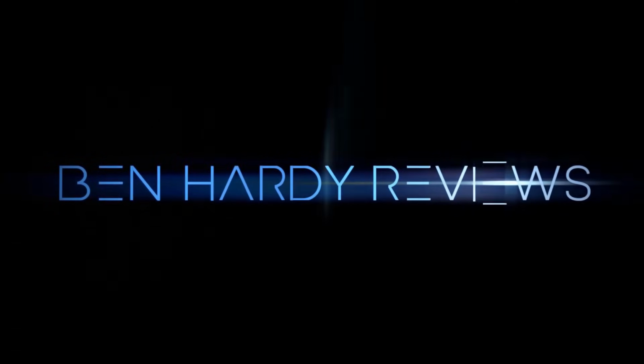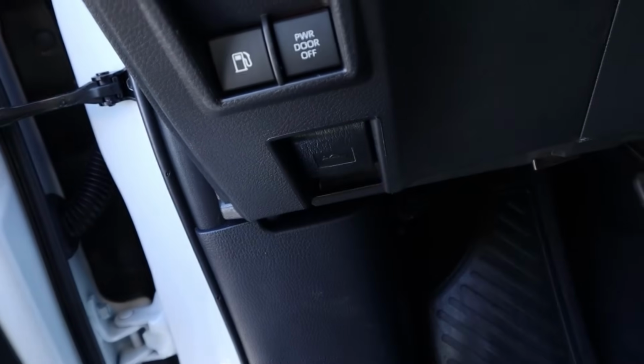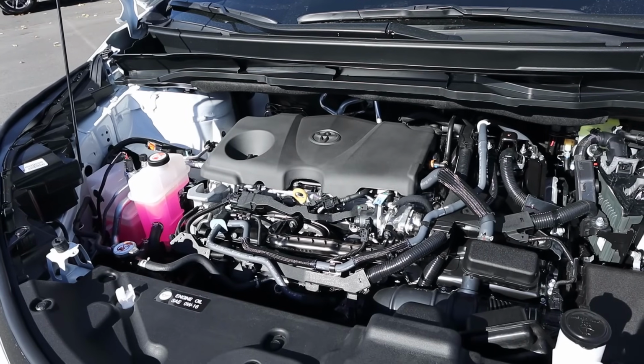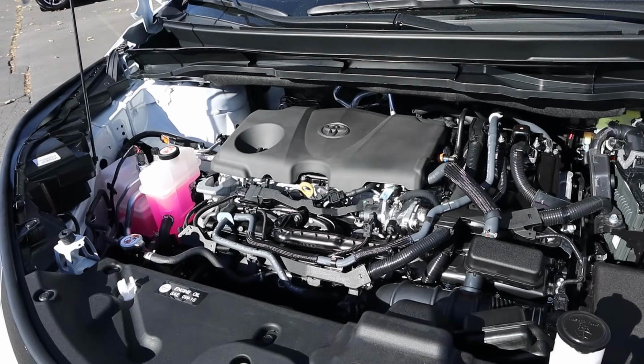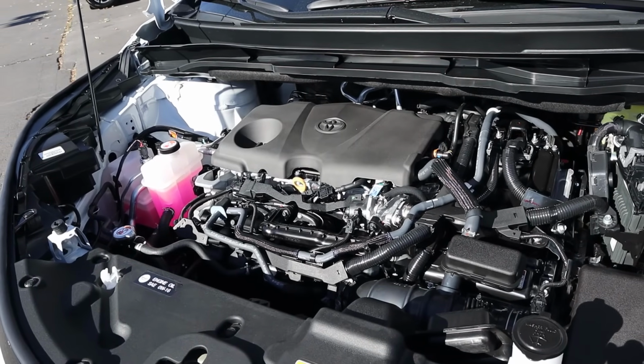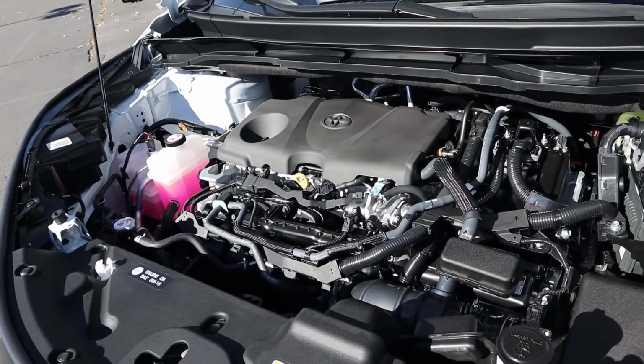Let's get into it. Under the hood, we have a 2.5 liter 4-cylinder hybrid paired to an ECVT. Power outputs are 245 horsepower, with fuel economy being 36 miles per gallon combined.